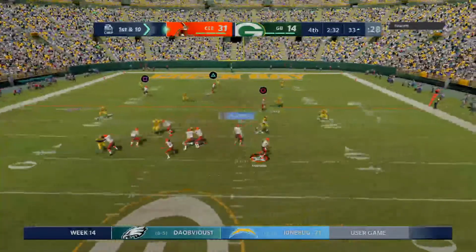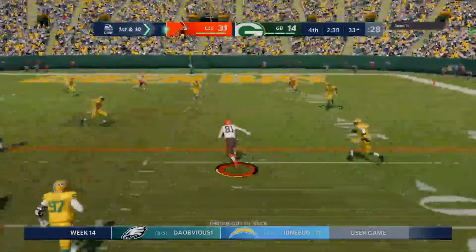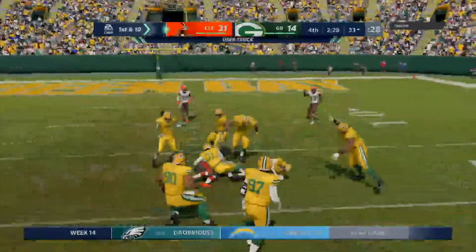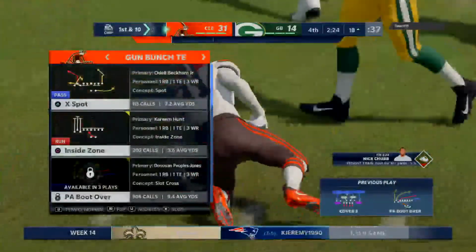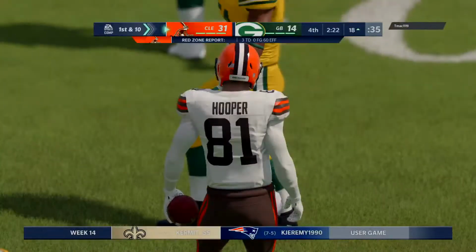Mayfield on play action. He'll buy some time right. And finding the tight end Hooper. And inside the 20 before he's brought down. The catch and run there, good for 16 and a first.